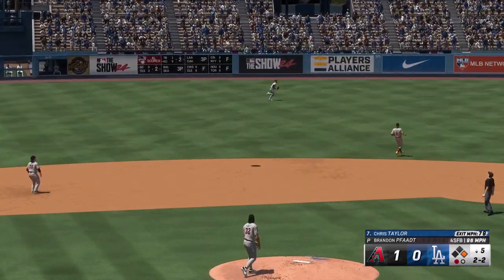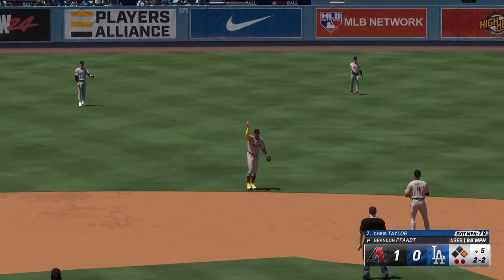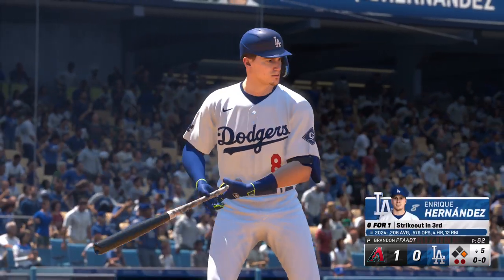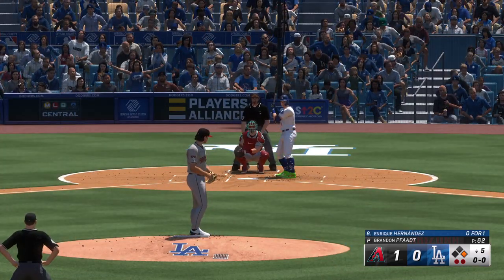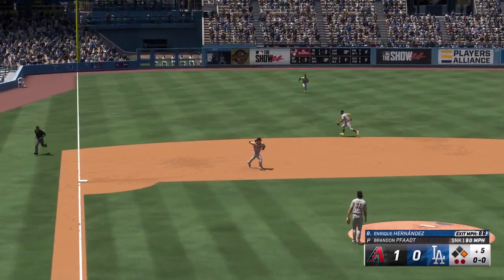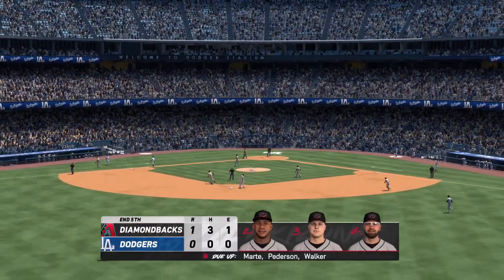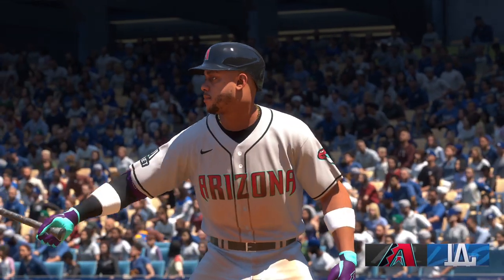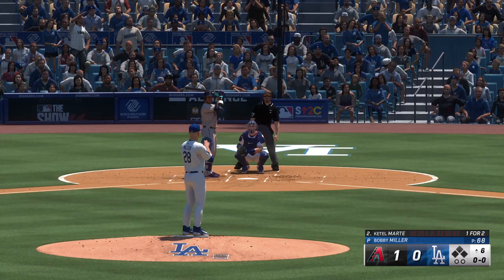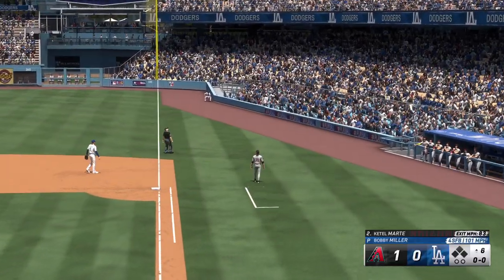This one high in the air to left center. Gurriel handles the chance. Two down. Here's Kike Hernandez. On the ground to the left. They take the force out, and that is the third out of the inning. Back here at Chavez Ravine, now the number two hitter, Ketel Marte. The pitch. And a foul ball.